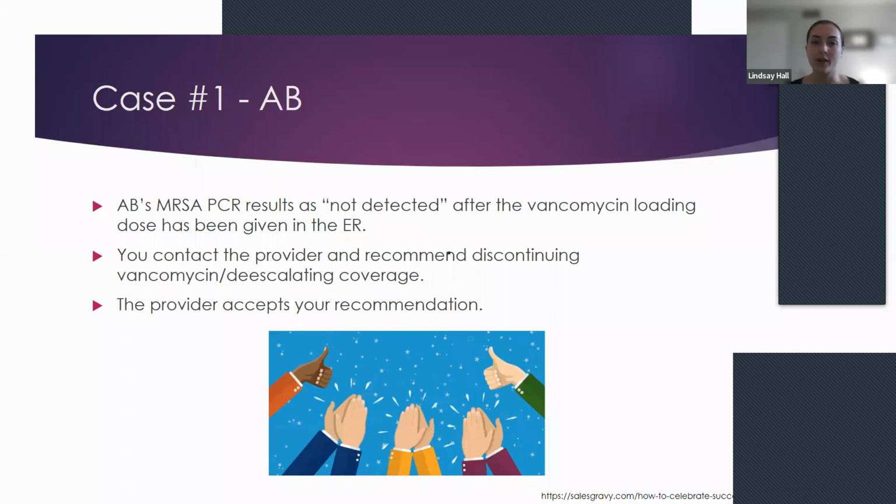So fortunately, she only got that vancomycin loading dose that was given in the ER. So I would contact the provider and I would recommend stopping vancomycin because she is not MRSA positive. And then the provider accepts the recommendation, which is great. You just did stewardship and you provided a cost savings to the patient and the institution, which is great. So this happens a lot for us, especially a lot of pneumonia patients this time of year.